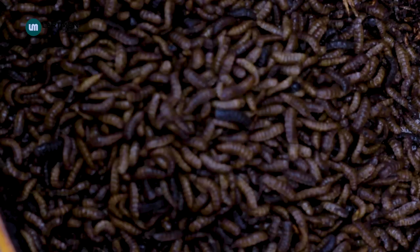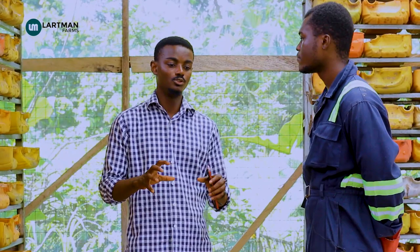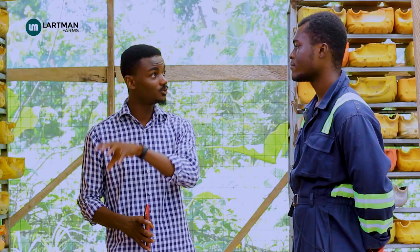All right, so let's do the math here. For us to be able to produce a 20 kg bag of feed, when you're looking at the components of plant-based protein and then the fish meal, you are spending about 120 Ghana cedis for this particular protein. How much do we spend for BSF? Just 40 Ghana cedis. So 40 Ghana cedis is equivalent to the 120 Ghana cedis that you are going to spend for these two things.